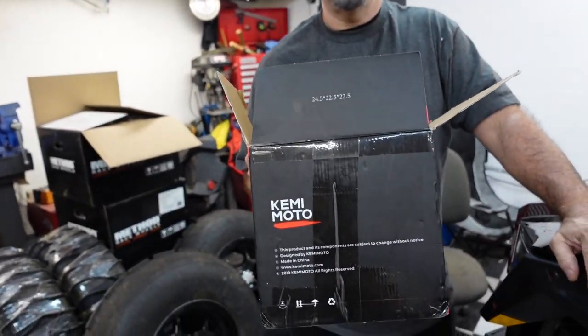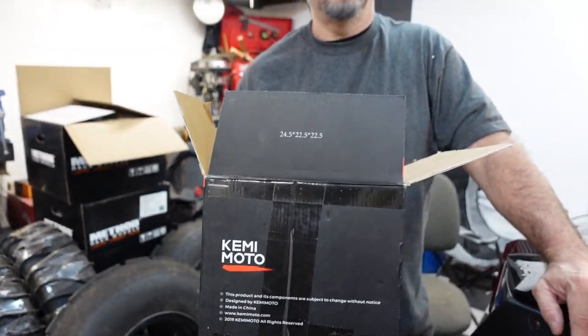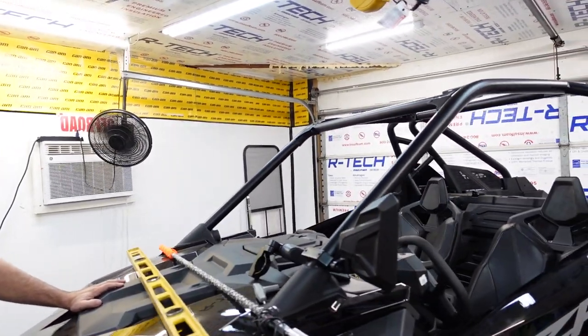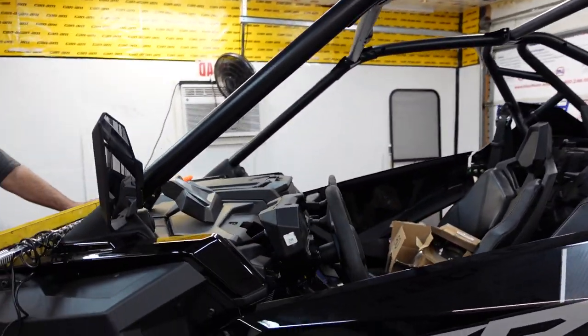So here we go. That is what we're looking at. This car is going to get caged, it's going to get tuned, it's going to get shock tuned, it's going to get long travel suspension.